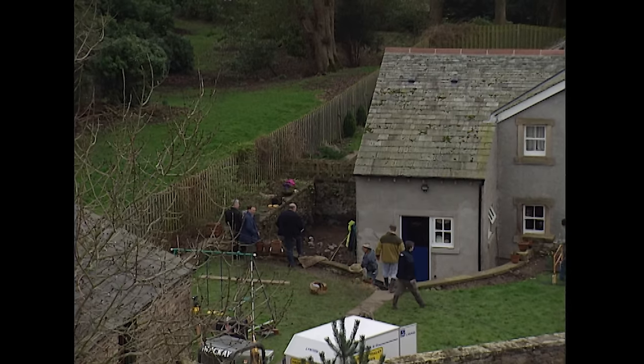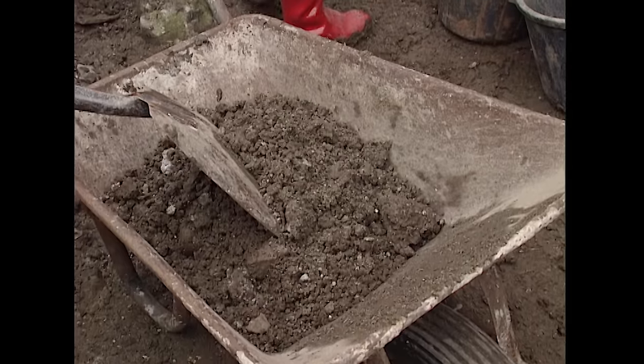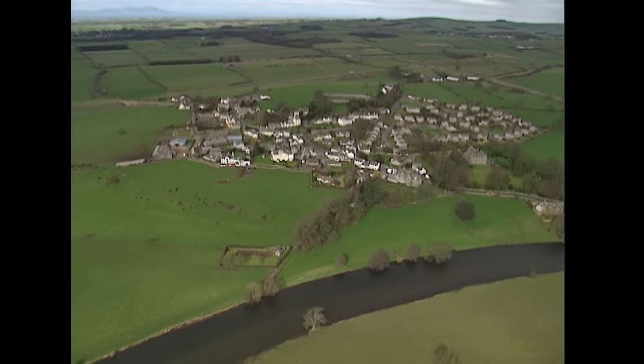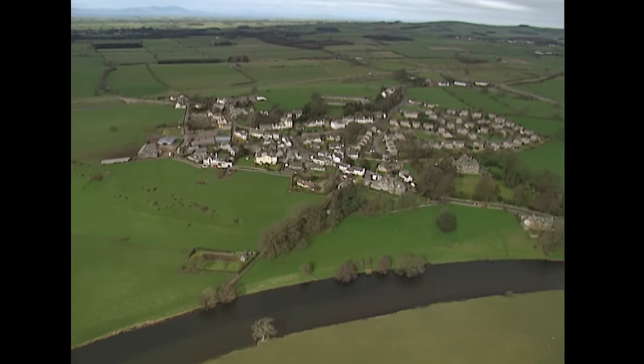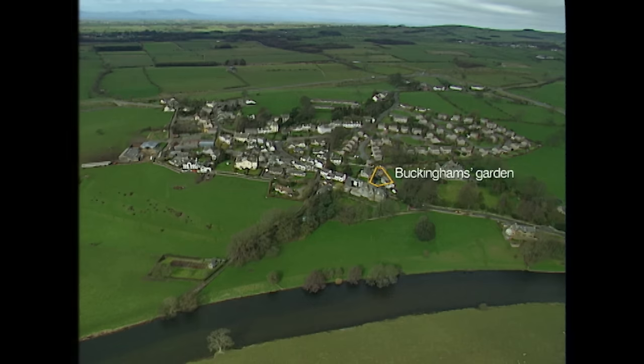All we can say about the finds discovered in this garden so far is that they all appear to be domestic. But perhaps we shouldn't be surprised that there's so much Roman archaeology here in the Buckinghams' garden, because their house is just 100 metres away from a known Roman fort.